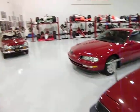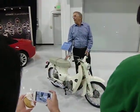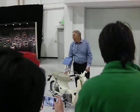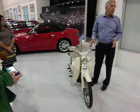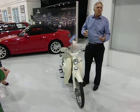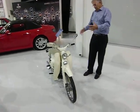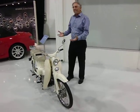Stopping right here, this was the first vehicle sold by Honda in the United States. It was a 1959 Super Cub. So in these days, in 59, the motorcycles that were being sold were big Harley Davidsons and BSAs and Triumphs, and Honda comes out with this little easy to ride, very inviting motorcycle.